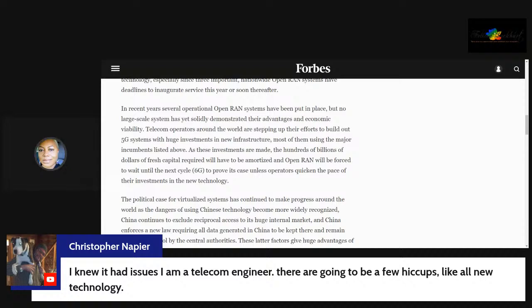Telecom operators around the world are stepping up their efforts to build out 5G systems with huge investments in new infrastructure, most of them using the major incumbents listed above. As these investments are made, the hundreds of billions of dollars of fresh capital required to be amortized, an Open RAN will be forced to wait until the next cycle. Get this, 6G. 6G. Do you see that? 6G. So I'm like, well, wait a minute. So if they don't get it together now, it'll have, what?